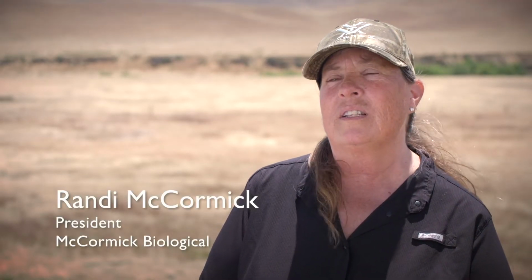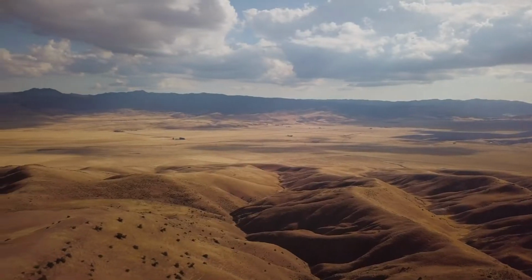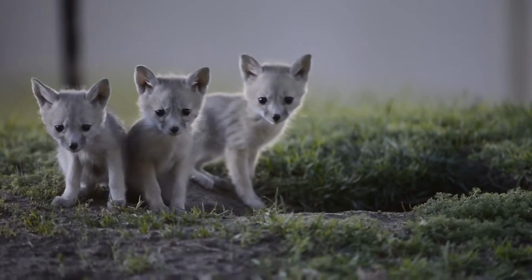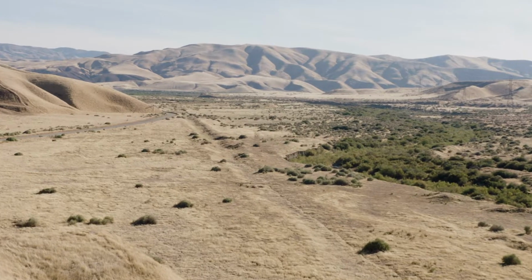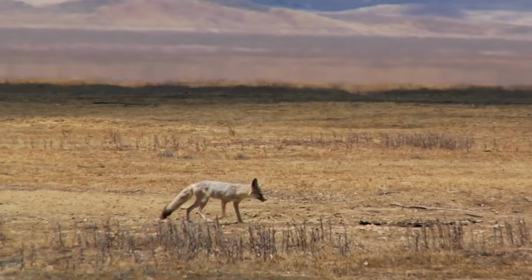For San Joaquin kit fox, contiguous parcels and contiguous acres is really important because of the size of their home range and the need for areas for them to disperse into when they do have pups. So 26,000 acres that's adjacent to BLM lands, this is a really large, nice parcel of contiguous lands that San Joaquin kit fox can use.